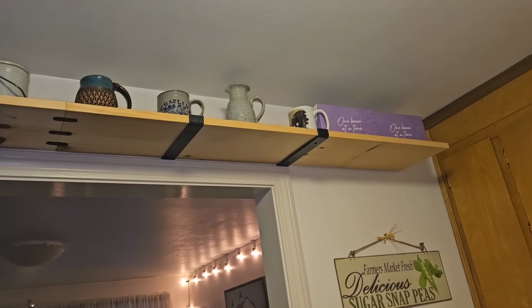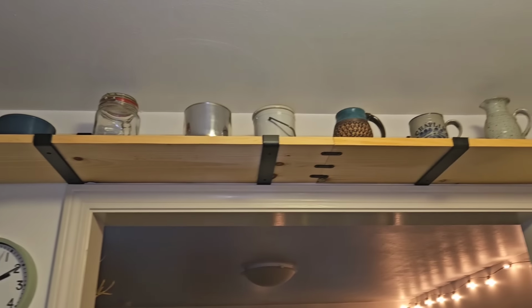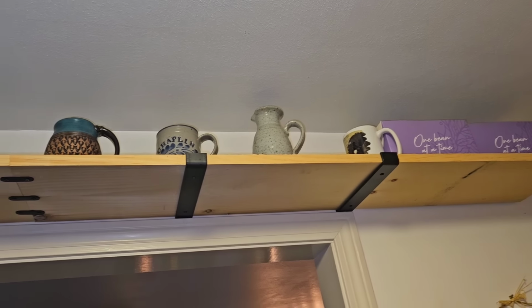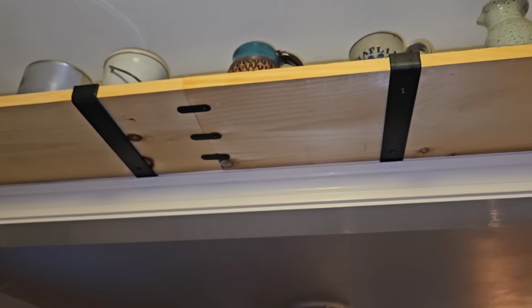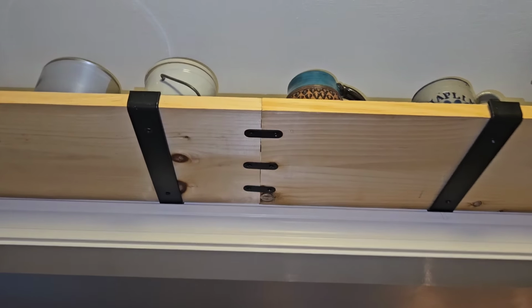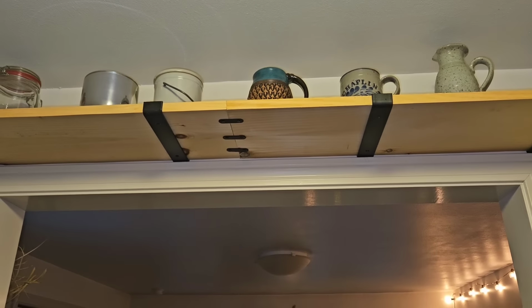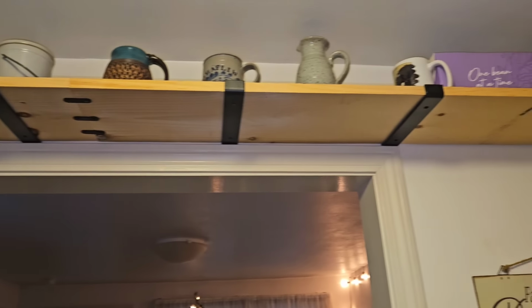I put shelving up above the doorway, you know, for those extra things you just want to hang on to. My mugs, I love coffee. My mugs, my little pitchers and stuff like that. I didn't want to get rid of them, so I've just put up extra shelving, and I joined two 4-foot pine shelving pieces of lumber together with brackets, and then I got a bunch of this shelving hardware on Amazon, so I have a ton of them.